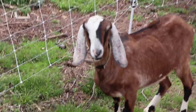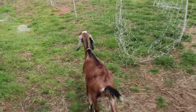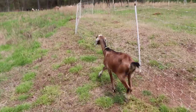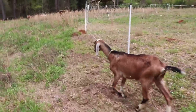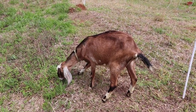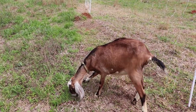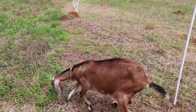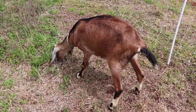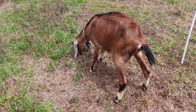Hey, Precious. All right, look, new paddock. Alright, girl. There you go. Good. She's still a little bit weak. But her coming out here on her own and having access to all this new vegetation is going to be good for her. So enjoy.